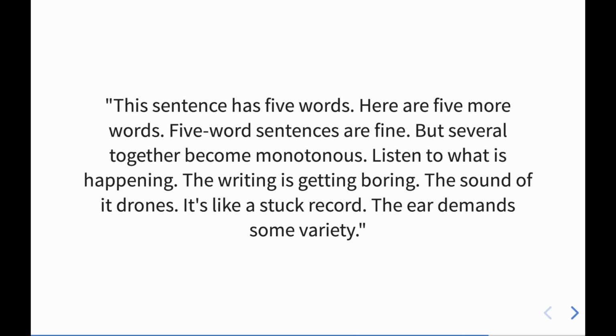Let's read it. This sentence has 5 words. Here are 5 more words. 5 word sentences are fine, but several together become monotonous. Listen to what is happening. The writing is getting boring. The sound of it drones. It's like a stuck record. The ear demands some variety. So this is the first part of the example.